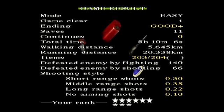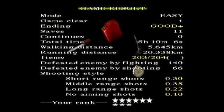Game clear, good plus, 11 saves, 0 continues. Total time, 5 hours. Walking distance, that much. Running distance, that much. Items, all but one. Defeated enemy by fighting, 140. Defeated enemy by shooting. So this guy did most of his fighting with melee. A lot of stars there.